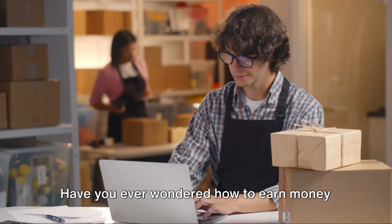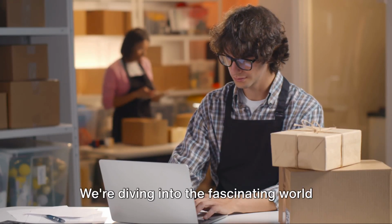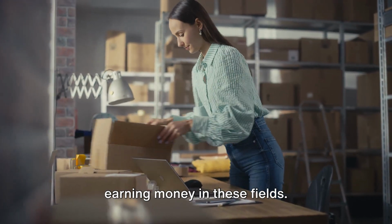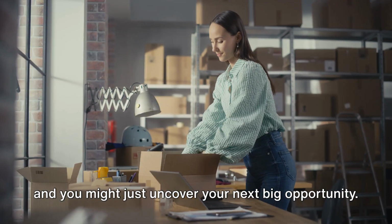Have you ever wondered how to earn money with BigCommerce or freelancing? Well, today is your day. We're diving into the fascinating world of online commerce and the gig economy to uncover the steps you can take to start earning money in these fields. Sounds interesting, right? Stick around and you might just uncover your next big opportunity.